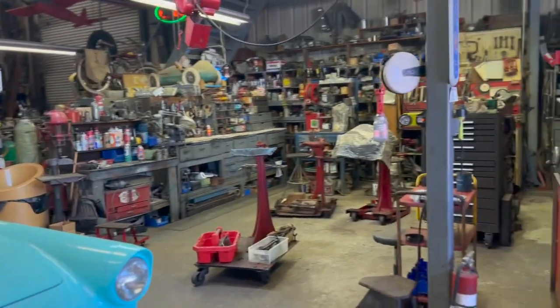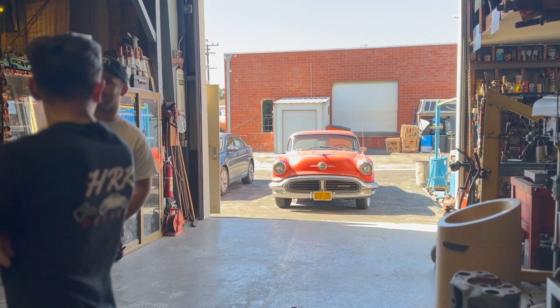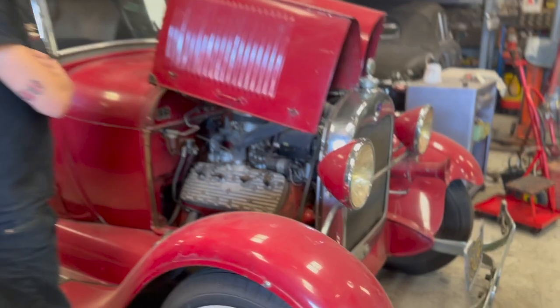We bought this acre for $50,000. Oh my God! And the guys next door said, "You paid that much for that?" Yeah. If I start doing that. Every car's got a story.